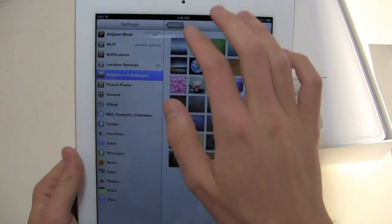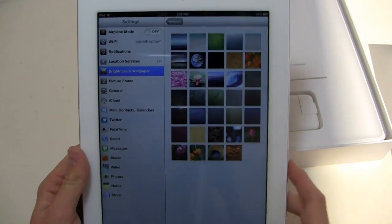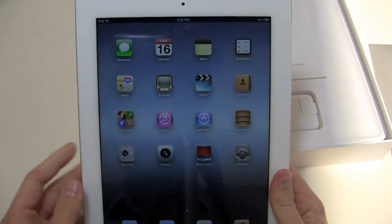And so it's going to be great for reading text, whether you do email on your device or you read a lot of text, you read the New York Times, or any of the popular periodicals on your iPad. You're going to notice that.